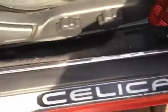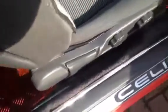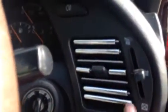I painted this Celica bit silver. Put some chrome here, which I got off a Mercedes that was abandoned on the street. So I took the chrome bits off the door and put them on my car before it got towed away to the scrapyard. I've got a lot of these chrome bits to add on because I didn't like the interior. It was just bland. It was just grey, so I didn't like just the grey. So I wanted to add some bits.